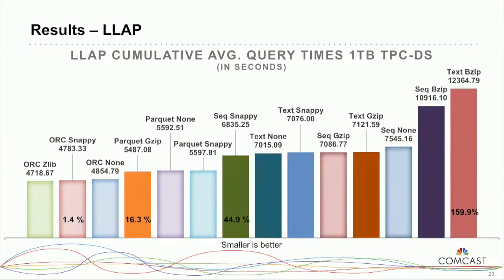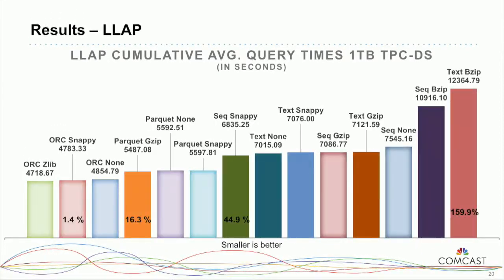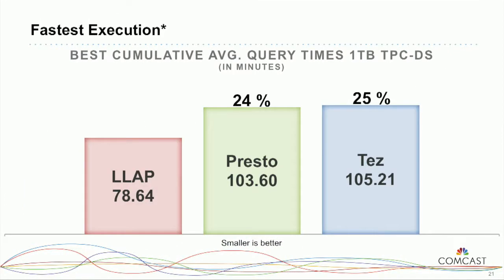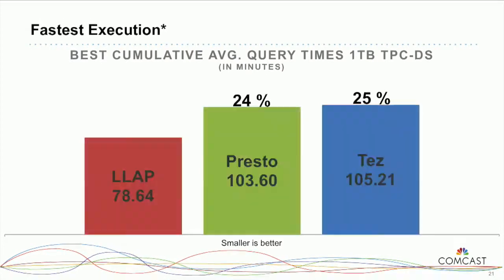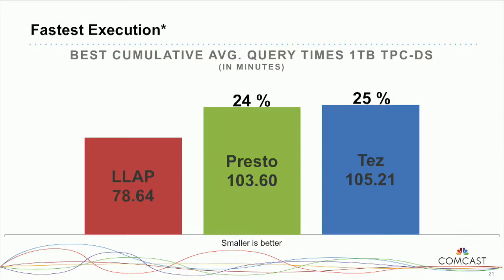But you can see that there's a lot of optimizations in ORC, and then you start dropping off considerably using the other formats, but there's still benefits of running this engine even if you don't have your data in ORC zlib format. So if we dig down a little deeper and we look at the fastest execution across the engines, LLAP was the fastest at 7-8 minutes, and this is ORC zlib. And ORC zlib was the fastest format for the other two as well, with Presto turning in a time of 103.6 minutes and Tez at 105.21.